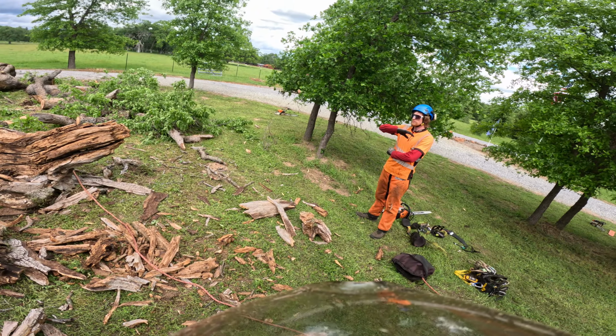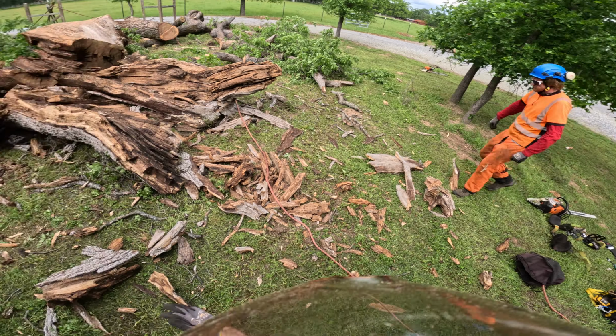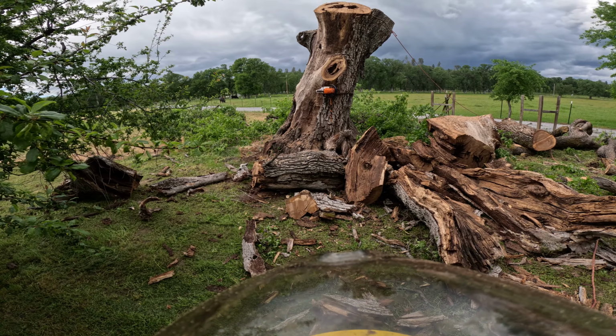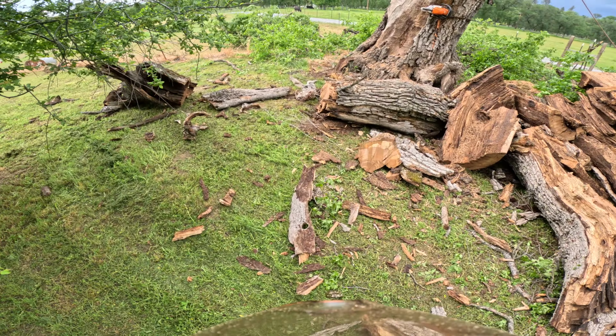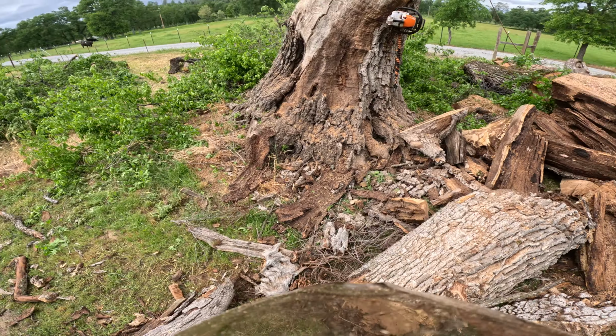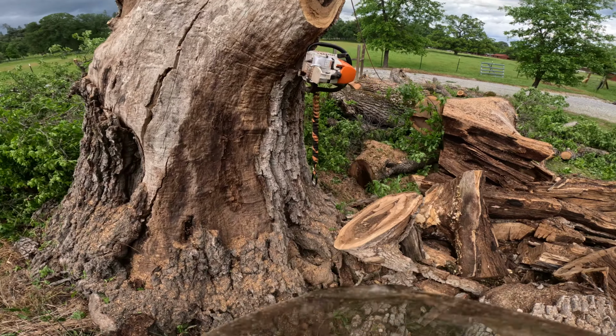Me and Quinn have been killing it all week. Howdy. Quinn said howdy. Quinn climbed his first tree. I got a YouTube video of that, so I'll post that up, try to motivate all the new climbers out there who feel like they want to climb. It's good motivation to see other guys doing it.